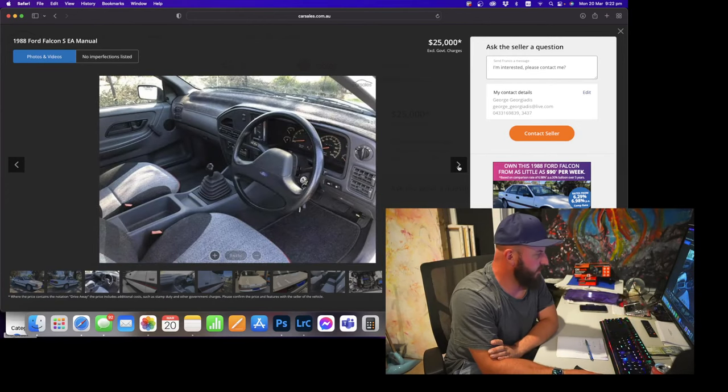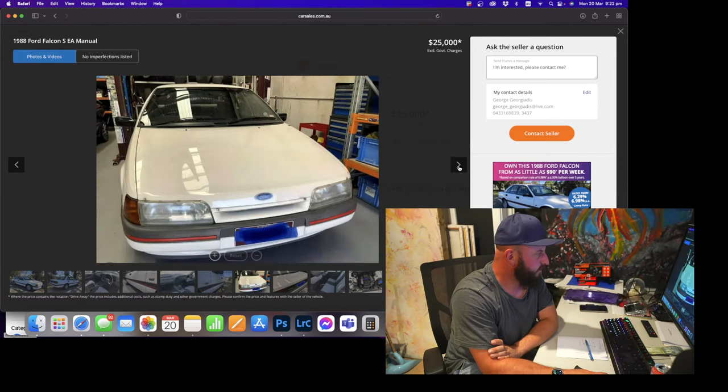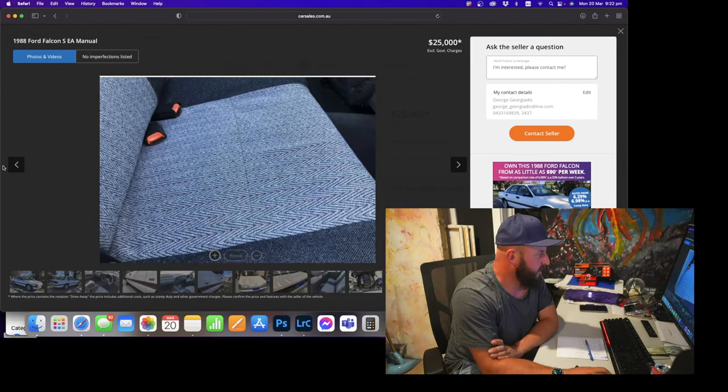Yeah, this thing's factory manual. Look at that. It looks pretty much brand new. 25 grand is a lot though for this car. I'm not saying it's not worth that, but you have to really want an EA S pack. I mean, look at the engine bay.